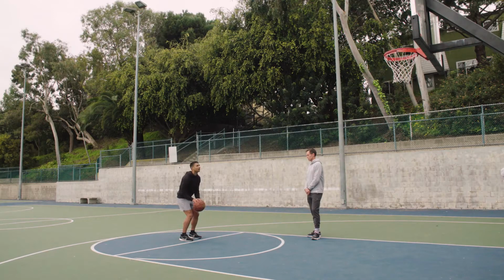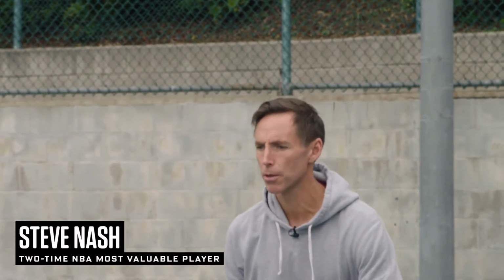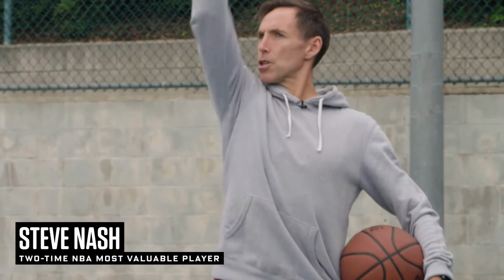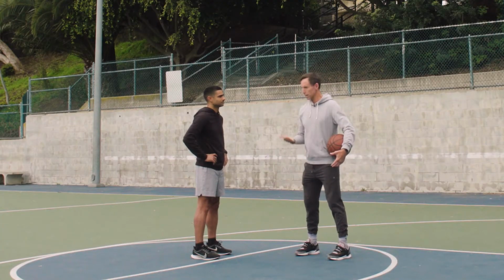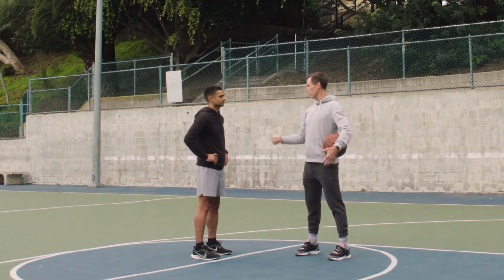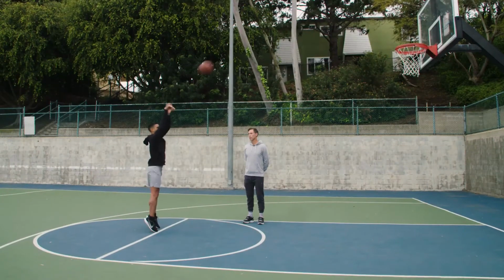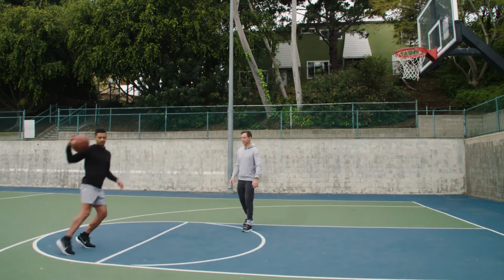Nash gave me some pointers on how to shoot with my whole body. Not bad. Okay, let's try a few where you slow down a little bit. You start at the bottom, and you come up and shoot it all in one motion. So your body comes up with the ball, and the ball releases before or at the end of that motion. Nash showed me his technique for better shooting.